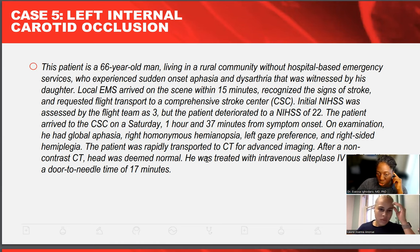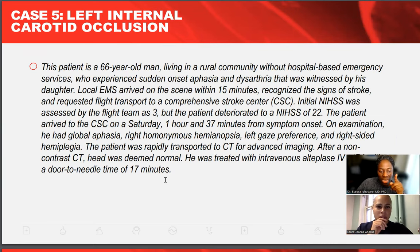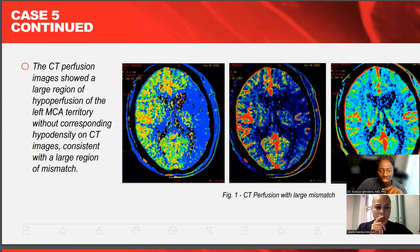Patient was rapidly transported to CT for advanced imaging. CT was normal, given TPA, door-to-needle time of 17. Ooh, okay, so they did it. So they did head CT, and now they chose to do CT perfusion.